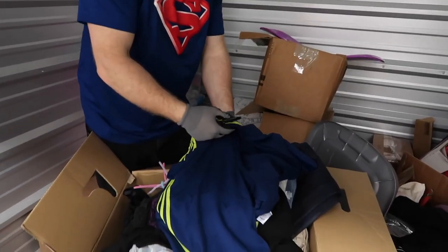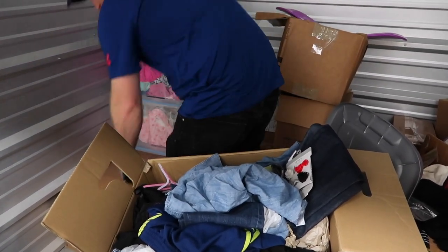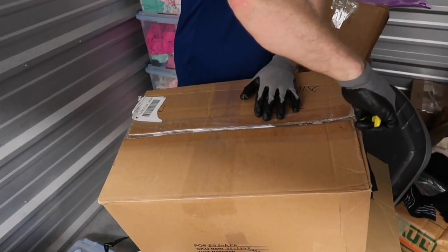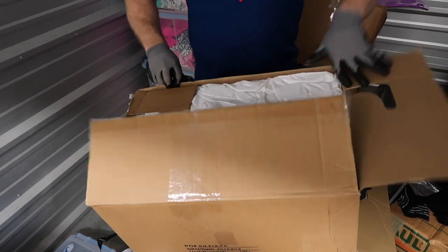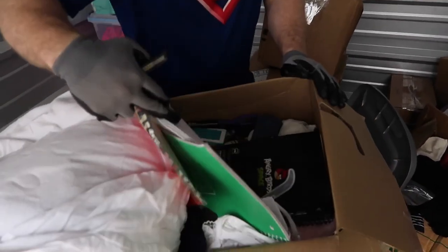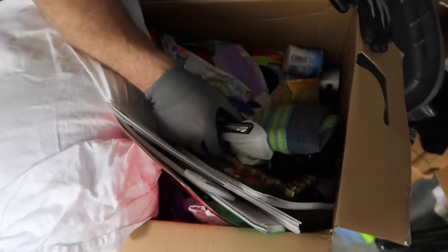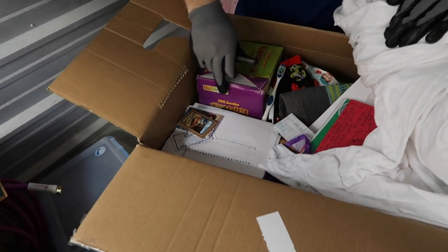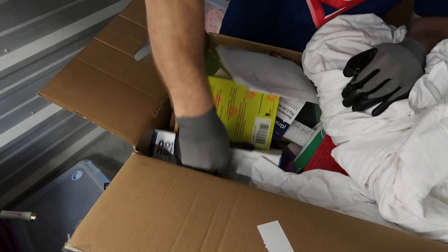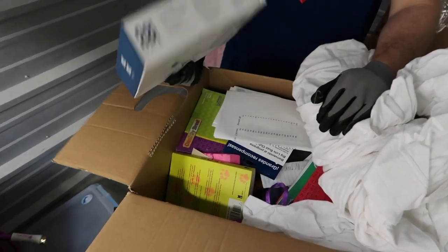There's some clothes with new tags in there too. Adidas shorts. So, let's go ahead and put this guy up here. This one says books and this one says... This whole locker is just complete miscellaneous. We have to do that unboxing because this thing is just everything. Oh, that's kind of cool. What is this? Professional hair remover device. All right. Looks like it hasn't been used.